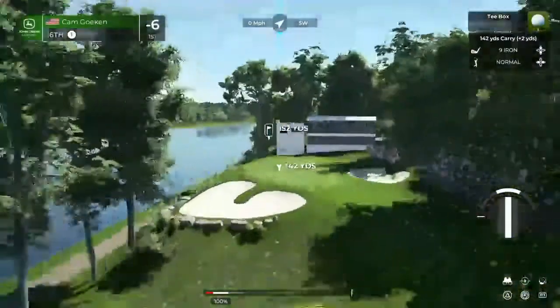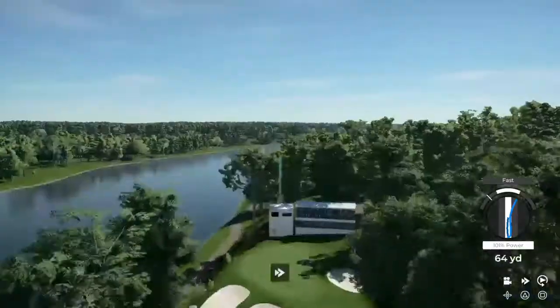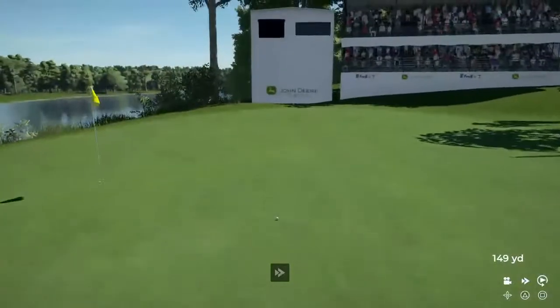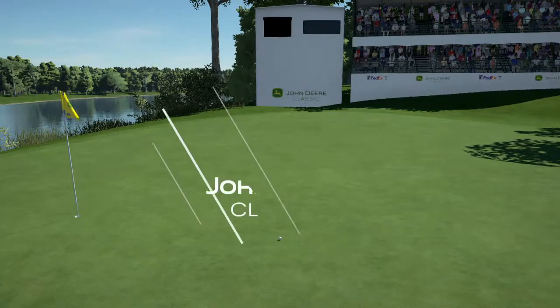Let's see what happens here at the 16th. Par 3 only plays 153, but a tricky little green, to say the least. Don't let the beauty of the river to your left swallow you in. This is a tough but fun little par 3.